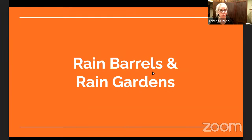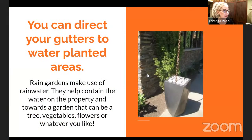Rain barrels and rain gardens. This is one of my favorite things to talk about. So one thing that's kind of cool is that new construction and remodels in the LA area these days require rain barrels. Yeah, kind of cool. And so there's a variety of things you can do with this, right? You can use rain chains. You can use gutters.